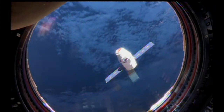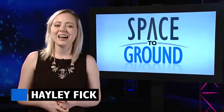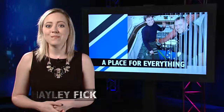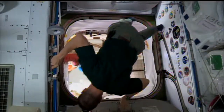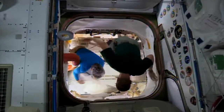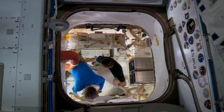Space Station is feeling the summer travel traffic too. Welcome to Space to Ground. I'm Haley Fick. This week saw the packing and unpacking of visiting cargo vehicles. Like back-to-back vacations or a big summertime move, the Space Station crew is spending their days unpacking and repacking too.